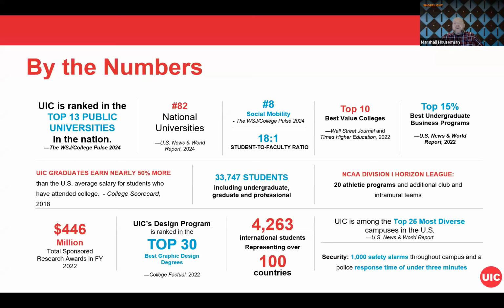And that is the value, I think, of being in a big city. So if those are things that you're really focused on and you're really excited about being amongst the skyscrapers, University of Illinois Chicago can be a great option for you as a student.